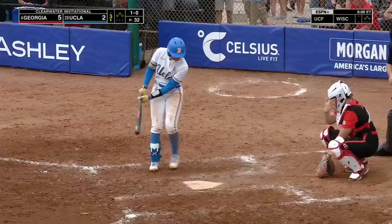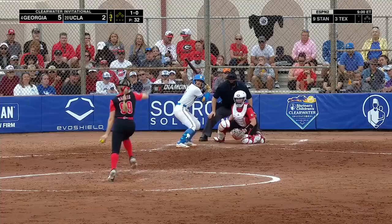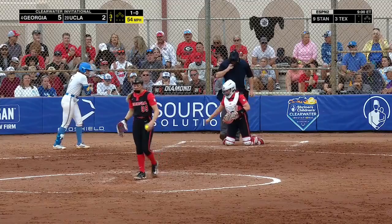Top of the order, Maya Brady. Lined out to first in the first inning. After homering in her last two at-bats in the earlier win today over Florida State.